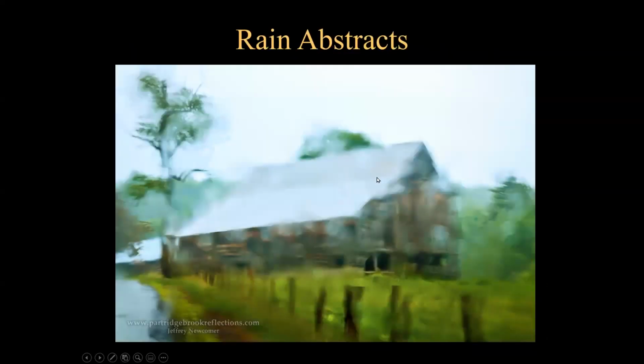You can do some fun things with rain. This was a particularly heavy rainy day. I'd been to the dump and I just went down the road and saw one of my favorite barns. And I just stopped the car, turned off the wipers, and then took sort of abstract pictures of the rain as it came down in sheets on the windshield. So lots of fun you can do with rain.